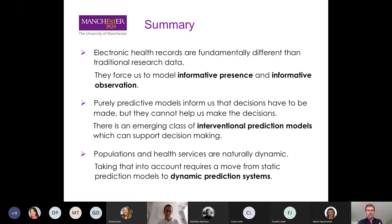Secondly, purely predictive models can inform us that decisions have to be made, but they can't help us to make the decisions themselves. They can't tell us what should happen. And so there is an emerging class of interventional or causal prediction models which can support decision making. And this is the second topic that we're working on.